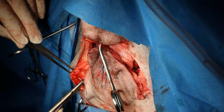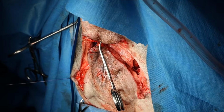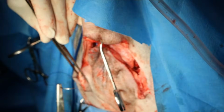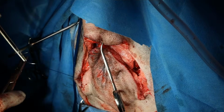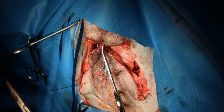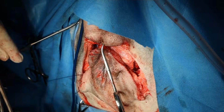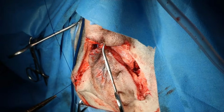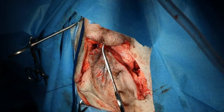And I'll address this before anybody has a chance to ask. I would not put a drain in this because in this contaminated area, a drain would be a perfect opportunity for ascending infection to create a big abscess. And there is not a lot of drainage fluid accumulating in here. And so, no, I'm not going to put a drain in it.